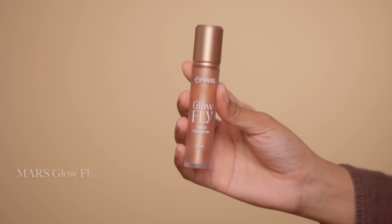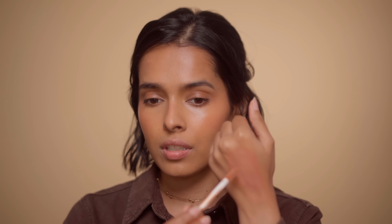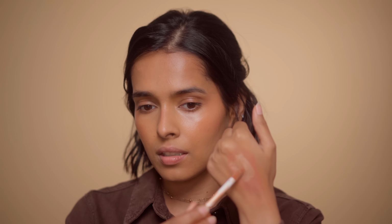I am going to use a liquid highlighter. This one is from Mars. It's the Mars Glow Fly Liquid Highlighter, and I love the shade Winged Champagne. So again, I'm going to shear it out on the back of my hand. You can see how shiny that is. You don't want all of that on your cheekbones.